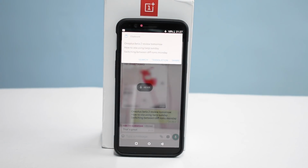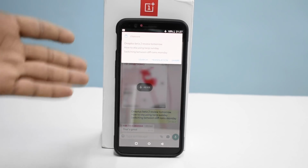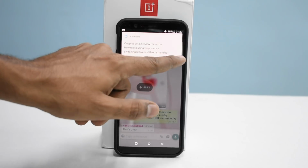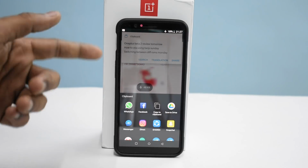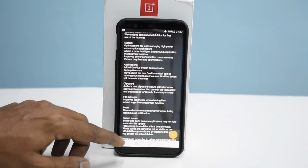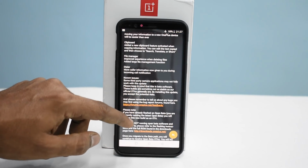So guys who are watching this, if you are on a stable update, well, probably this is one of the things that you are missing. All right, so this is combined with the Oreo features like search, translation and stuff like that. So that is something nice, you can directly share from here. There you go. So that is another neat feature in this particular update that I liked.